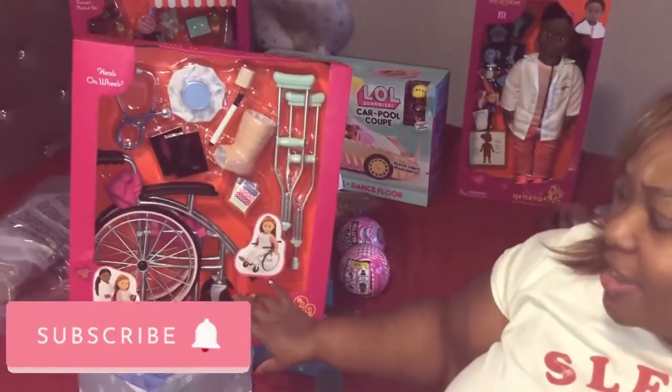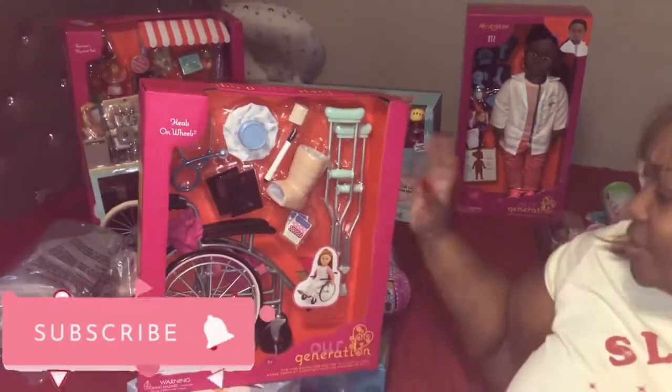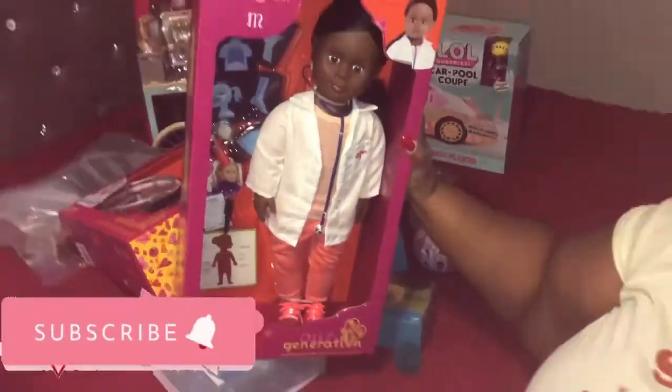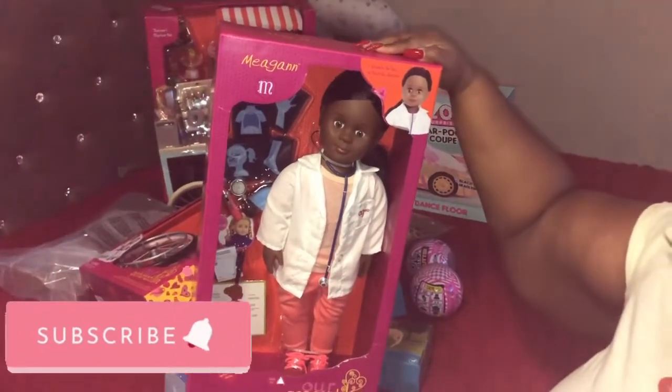She currently has 2 18-inch dolls. One is Our Generation and one is My Life. So this is going to be her third 18-inch doll that she's getting. And this is it. She's getting the doctor. I dream to be a family doctor. I don't know which one she planned to be.